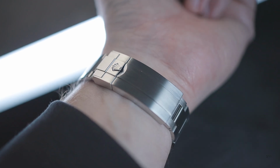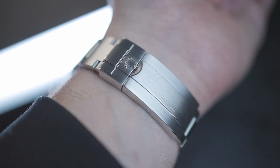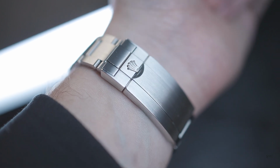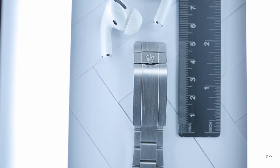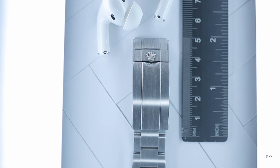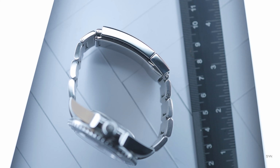When it comes to the clasp, again, it's just insanely good. Possibly the most feature-rich of any Rolex watch, and unquestionably one of the best, if not the best, in the entire industry. Its construction and features are just next level. The clasp measures 45mm long, 19mm wide, and 7mm thick. The top side is all satin brushed like the bracelet, with a raised middle section mirroring its design. The sides of the clasp are all high polished, again matching the bracelet links.